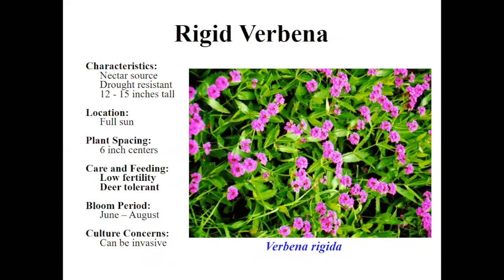Stiff verbena, or rigid verbena, grows easily. It grows along the sides of the road. You see this in the summer months. As you drive around, you see these little purple lavender flowers blooming. Cut it back twice a summer, and it'll put out new flowers. They attract swallowtails and other butterflies. The plant is aggressive, sends out runners, and does have a tendency to be invasive, so you have to keep that in mind.